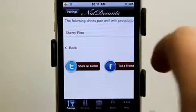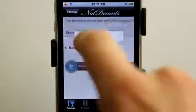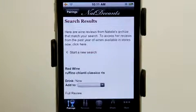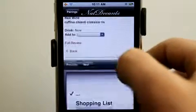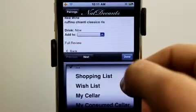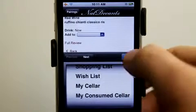And then of course once we get in here, we can share that on Twitter or Facebook. We could tap on that wine and learn more about it. We can also add it to our cellar. So I have my shopping list, I can make a shopping list. We have our wine list, my cellar, or my consumed cellar.